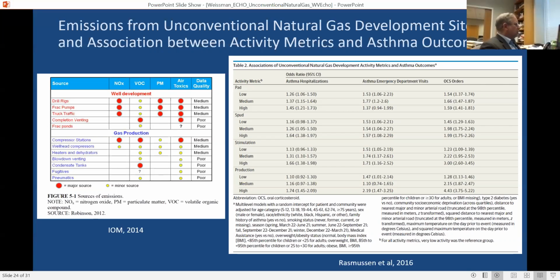This slide shows in the left-hand panel various exposures that are associated with unconventional natural gas production. Again, you have the diesel, so you have NOx and VOCs and particulate matter. You have air toxics, because you can have the same kind of reactions in the air as with air pollution. So you can have ozone in the air, and a variety of things in the air that are known to be problematic for asthmatics.